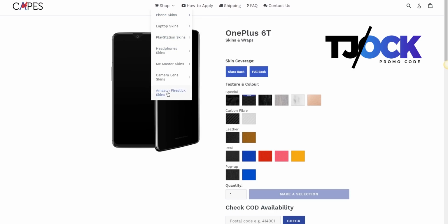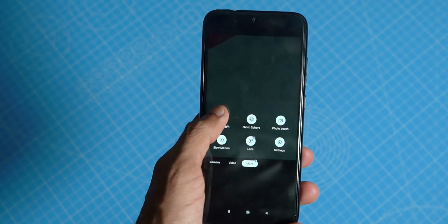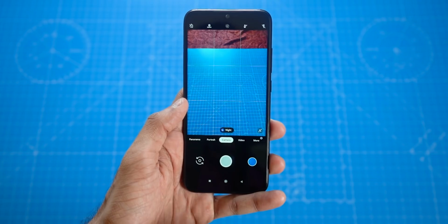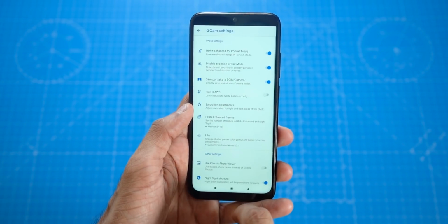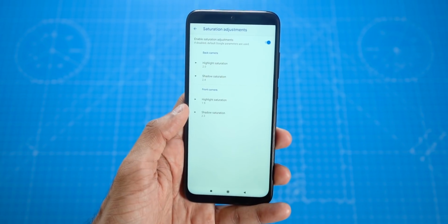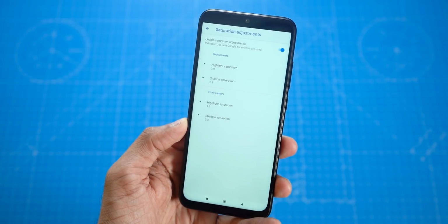So coming back, now guys, the issues that were found a few weeks back, most of them are gone now. Almost all modes work perfectly, including lens blur and night sight, but the saturation issue is yet to be fixed. Luckily, we can fix it ourselves. Just go to settings, find the saturation adjustment option. 1 and 1.6 are the default values, just change them to 2 and 2.4 respectively. I tried several combinations and found this to be the closest to perfection.